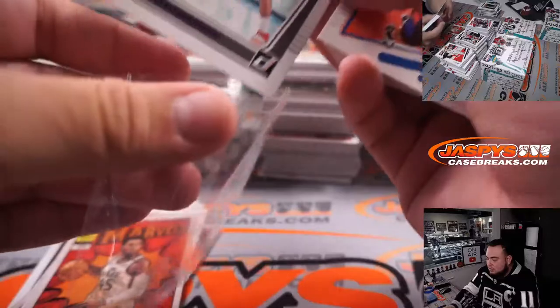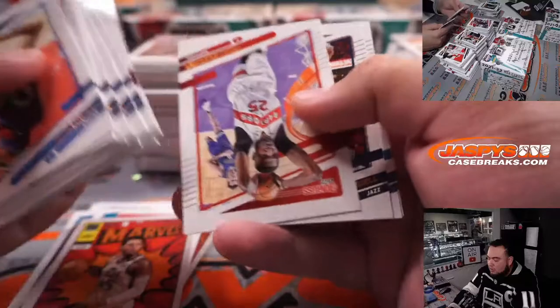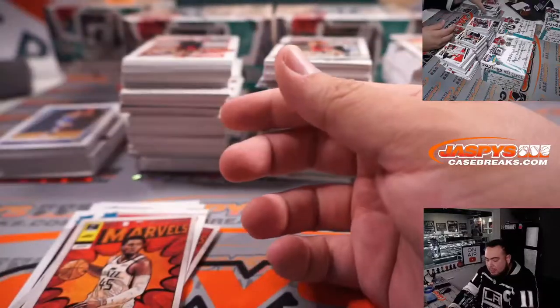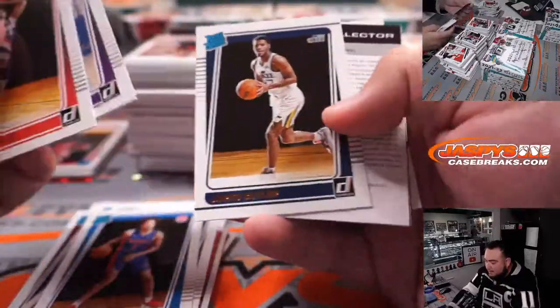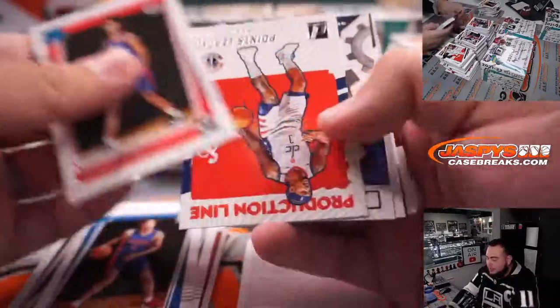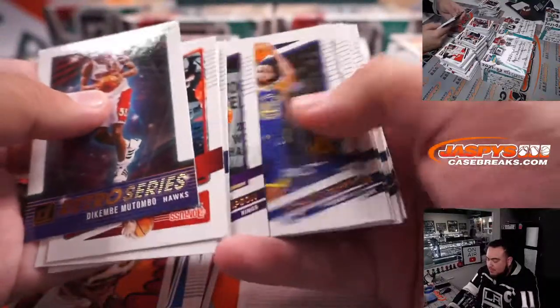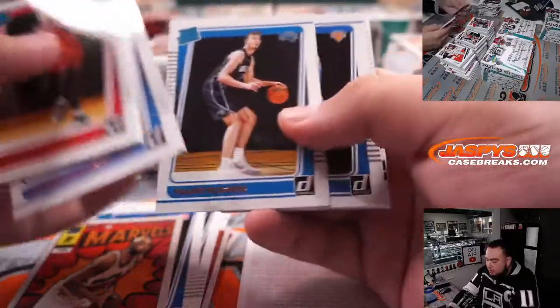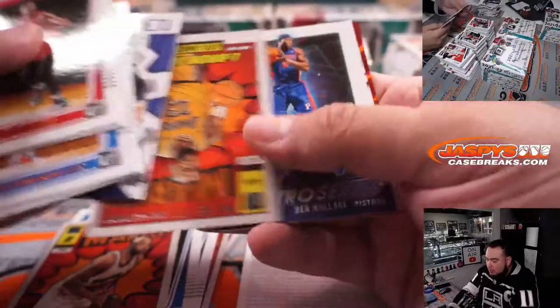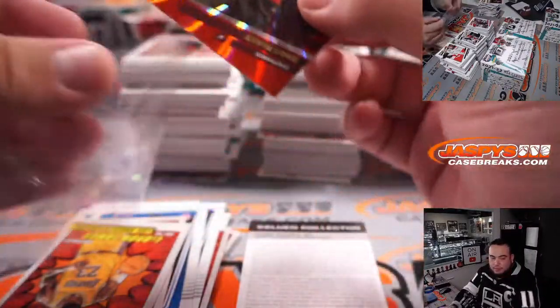Kessler Edwards. Kuminga, Cade Cunningham. Ooh, redemption. What does that mean? Kevin Love.